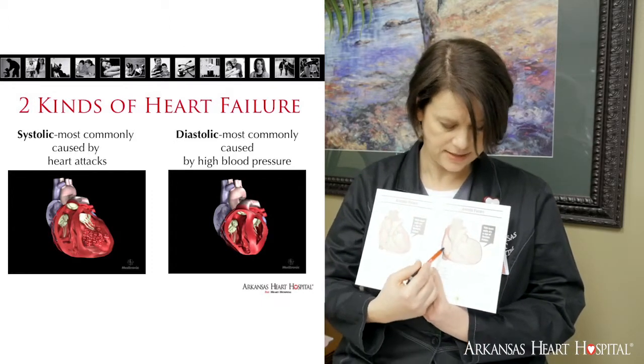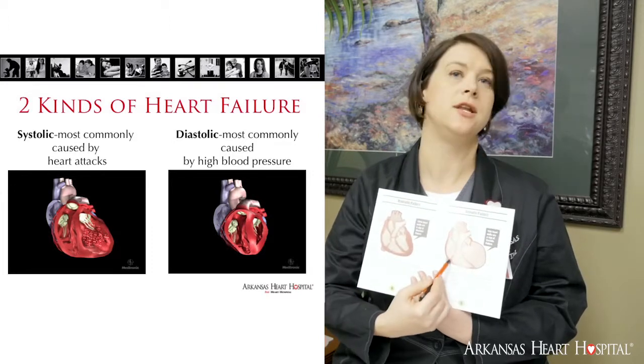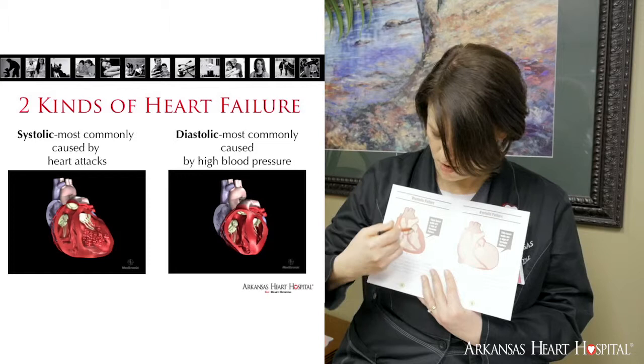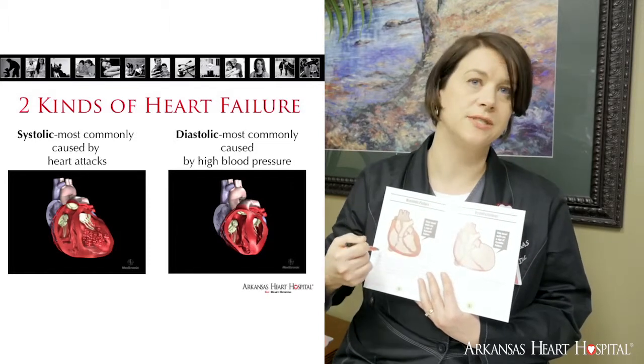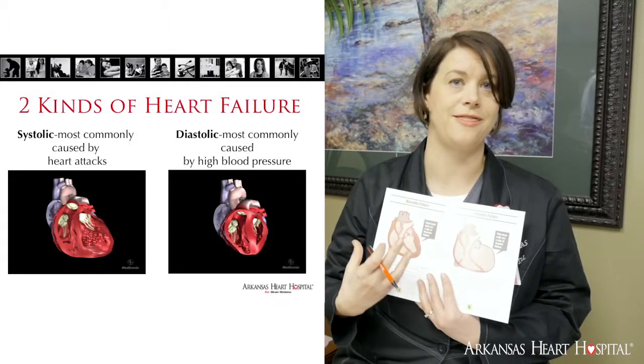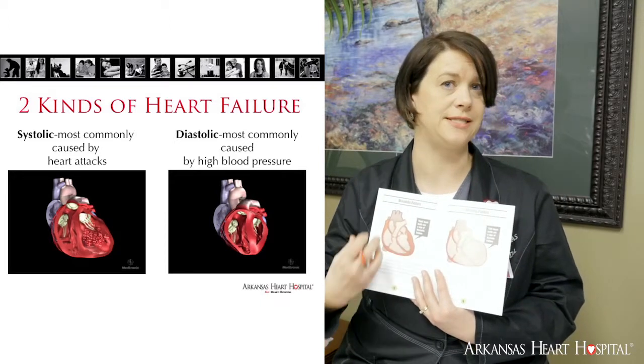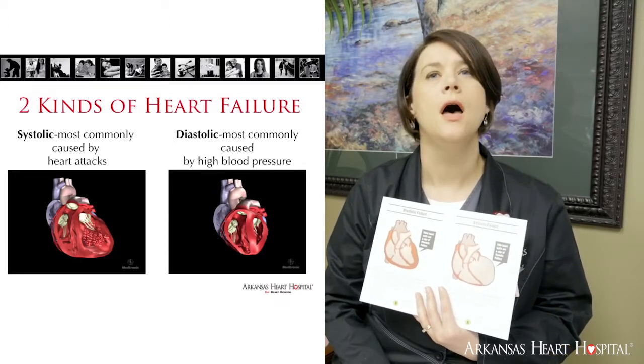If you can see, with systolic heart failure, you tend to have an enlarged heart with a thin muscle wall. And with diastolic heart failure, the heart is about the normal size, but the muscle wall is very thick. And the heart is thick and stiff, and it doesn't receive the blood well, okay?